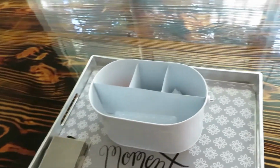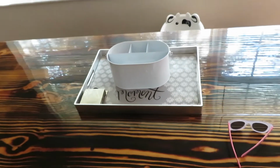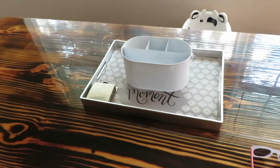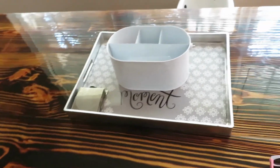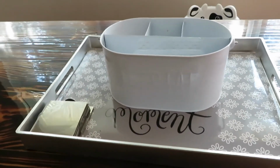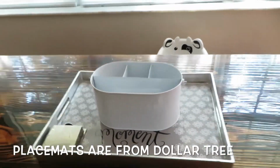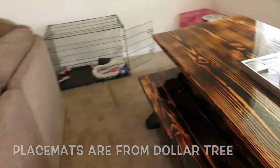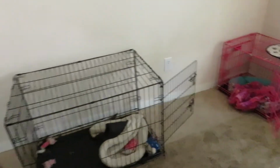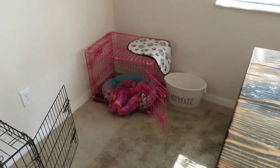And then I got this silver tray from Target. I believe it was like $14.99. And then the coasters I got from IKEA, and then this cute little tin that I keep napkins and condiments and stuff in. It says "Let's Eat." You probably can't really see it that well, but I got that from the Target dollar spot as well. And then I just have the little doggy houses over there, and then a little bucket for toys that says Farmhouse. I actually got that from Walmart.